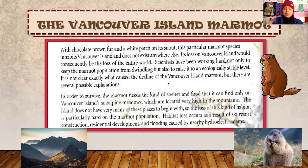You see, these kinds of animals need a special place, right? Obviously, they need shelter and food to survive, right? But they need, as you see here, those subalpine meadows, which are located very high in the mountains. So they have their habitats, okay? Because of the conditions, they are really good in those habitats, okay? But as you can see, the island does not have very many of these places. So that is a problem for the marmots, okay? So the loss of this kind of habitat is particularly hard on the marmot population, okay? So it's affecting them because they have their habitat. But if it is not in good condition, obviously the marmots are going to suffer, right?